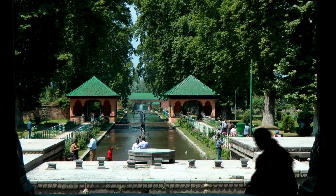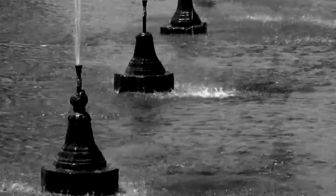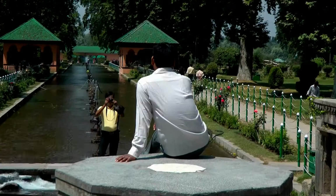Their garden, known as the Abode of Love, was used for picnics and other outings. They lived in a fort on the other side of Lake Dal and came across by boat, also using a canal which survives.